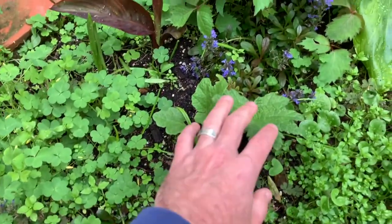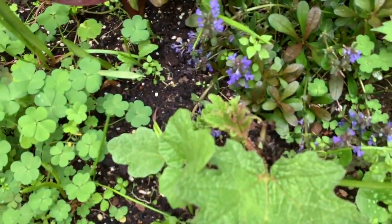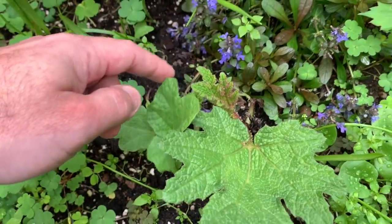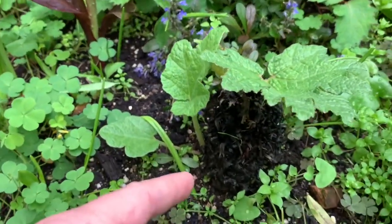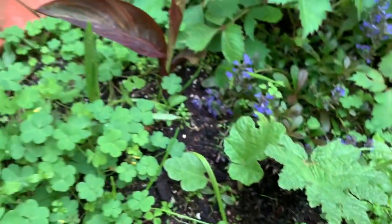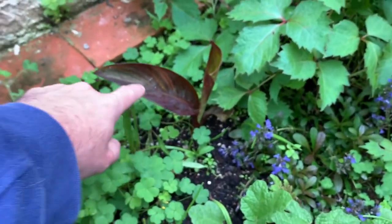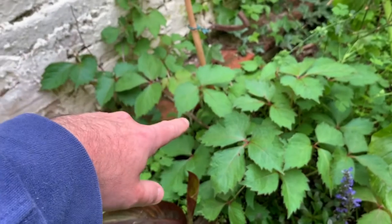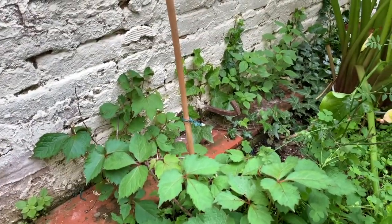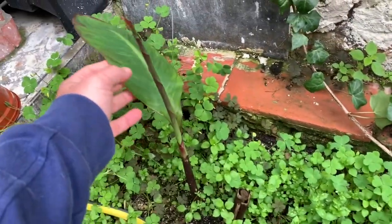And here we have the Gunnera manicata. The Gunnera is doing fine in this very wet and humid environment in this corner. It's going to have a lot of sun in summer, but it's a very humid soil. We don't know why, but there's a lot of humidity coming from underneath. Another Canna here. This is another Boston ivy that I want to grow on this wall. I'm not sure if it's going to be possible because I want to cover this wall with green. Another Canna and another Canna here.